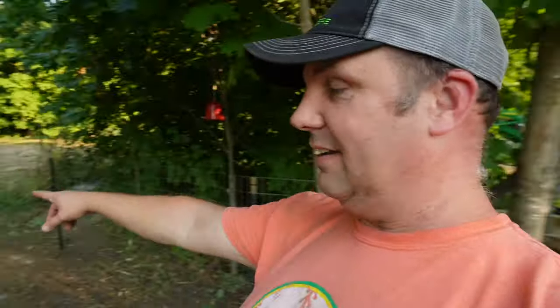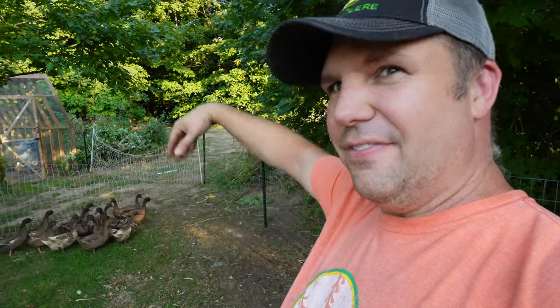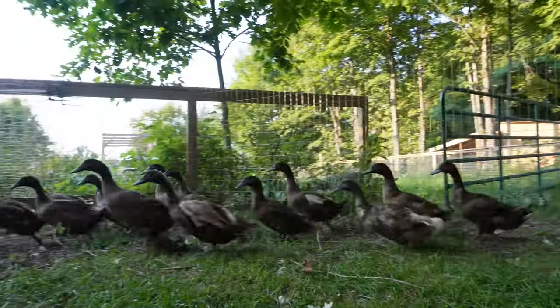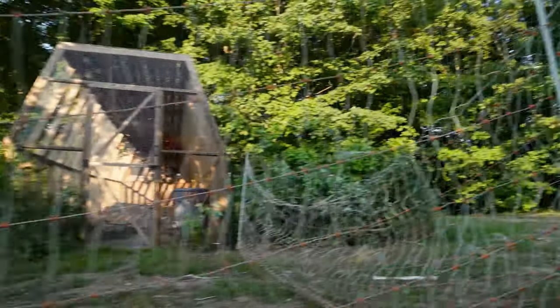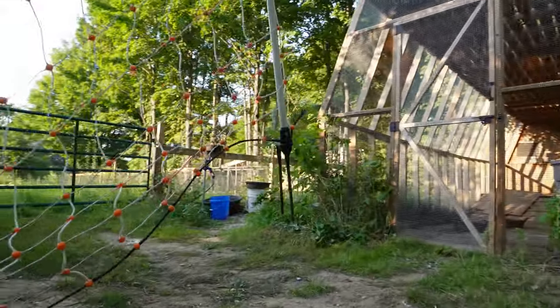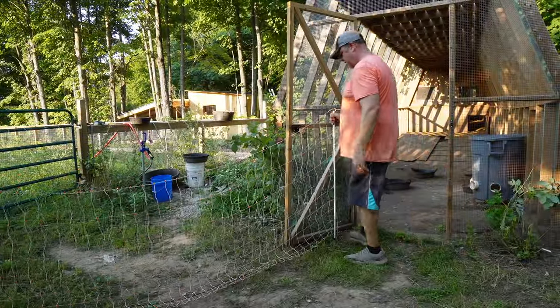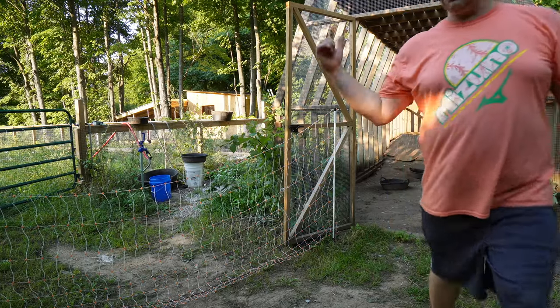Okay, back to what I was doing. You know, the ducks always panic whenever I get close to them. And I'm guessing they're going to panic again. They're right here, and they're going to freak out as soon as I walk by. But as soon as I open the door and move away, they're going to just go to their home because they're already trained to go to the house. Come on, ducks. Let's go, ducks.